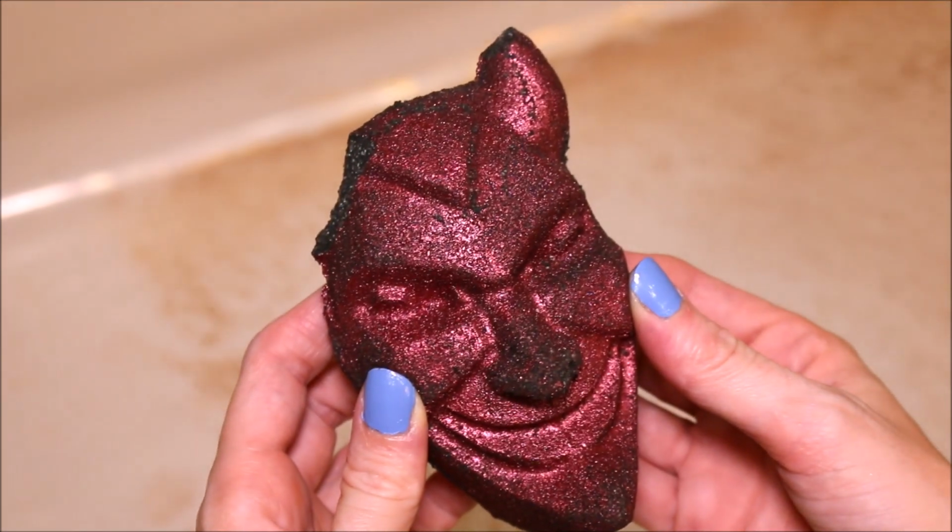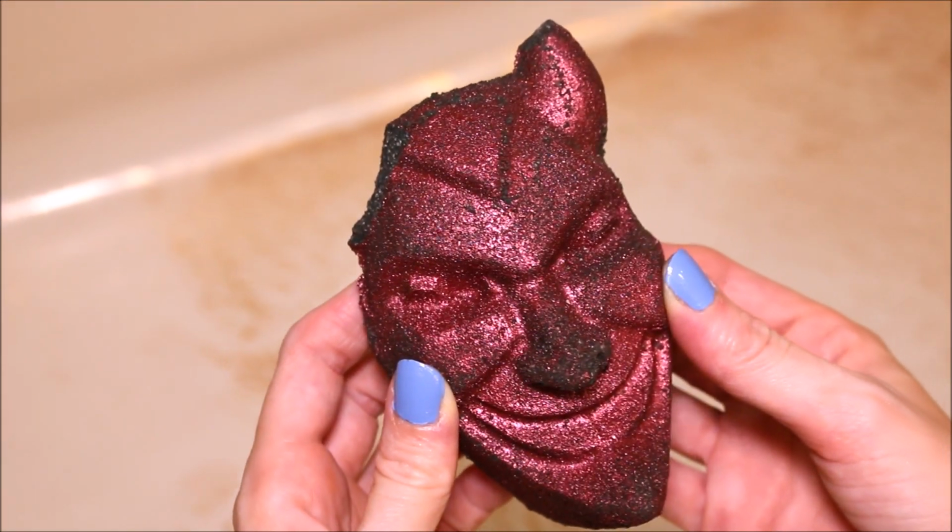I'm going to be doing a Mad Bombers bath bomb. This one is called Prince of Darkness.